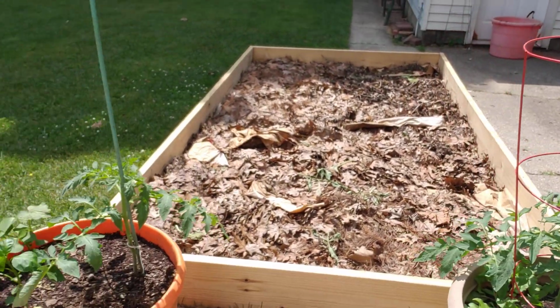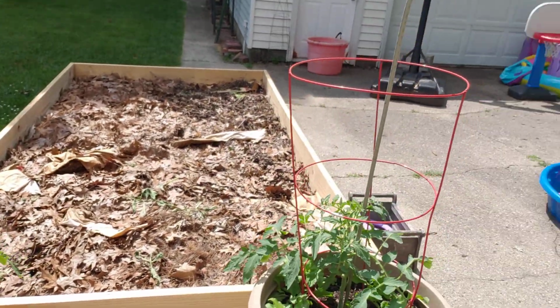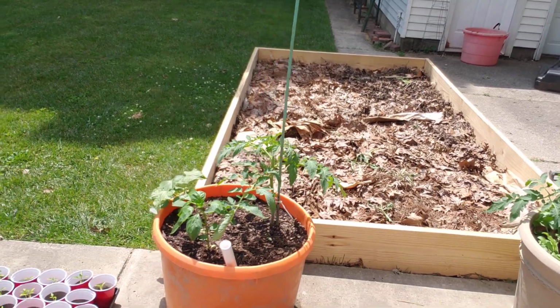These are my experiment going on here, the three big tubs. One in the middle is one of Leon Sloan's self-wicking tubs.